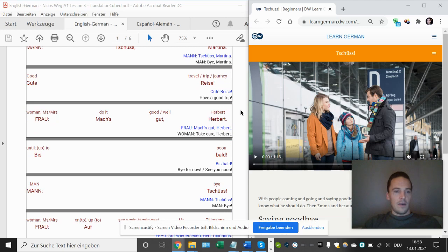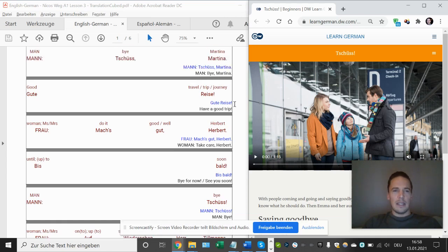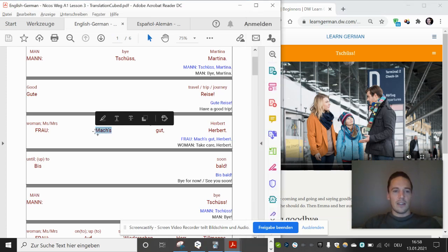Then the woman says, Mach's gut, Herbert. Mach's is short for mach es. We saw the word es before. It means it. So literally do it. And when these two words are sandwiched together in German, then just like in English, we denote an abbreviated form with an apostrophe. So it's mach's gut, mach es gut. Literally, this means do it good or do it well, but it means take care. This is used exactly the same as the expression take care in English.